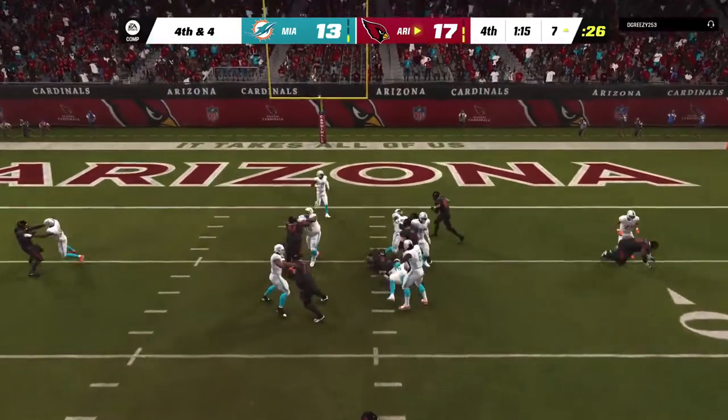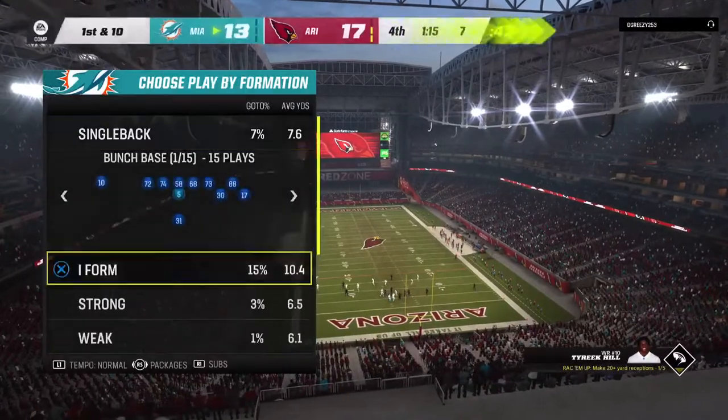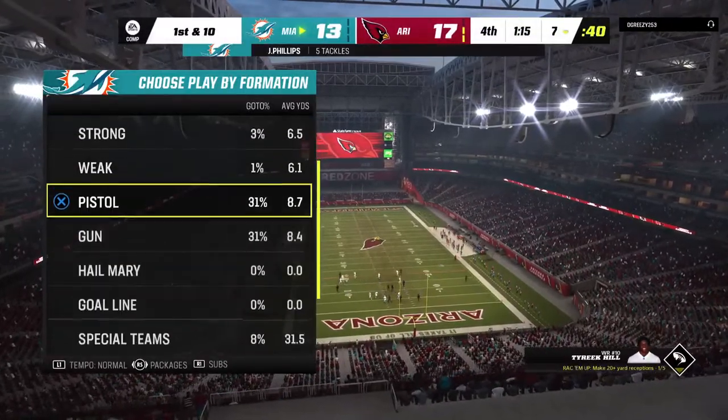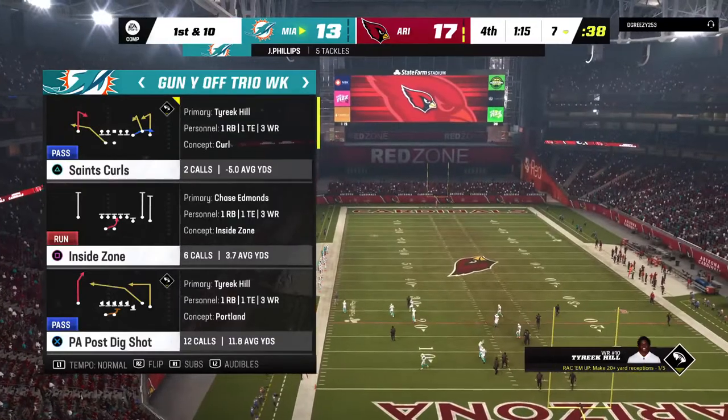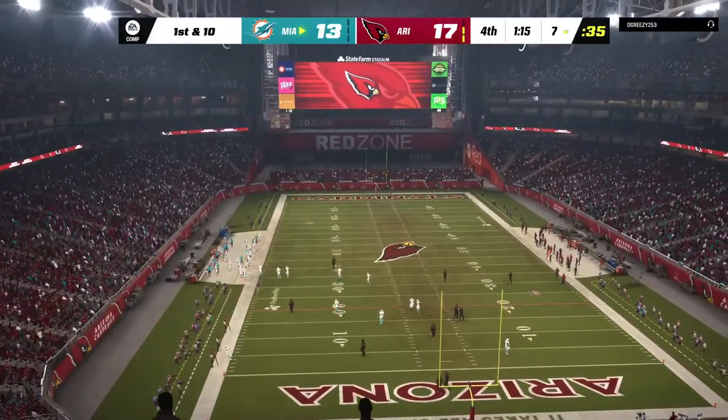They'll run for it with Connor. And this is going to come up well short as they stop him on fourth down. Now the Dolphins will use the last of their timeouts as they'll get a chance to talk it over after picking up the first down.